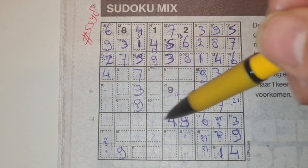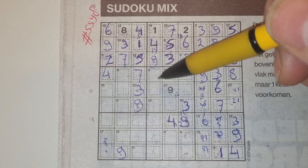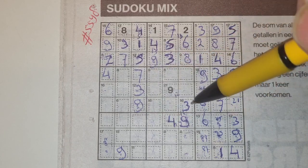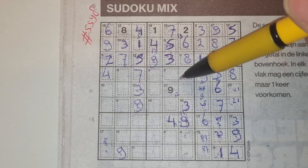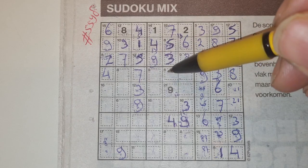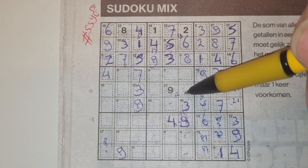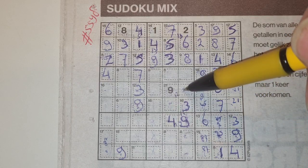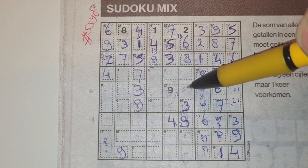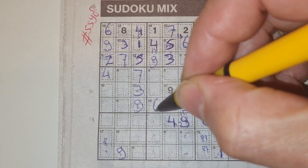Well, I need a 6 in this big square. I cannot place the 6 in the box of 9, otherwise the combination will be 6 plus 3. The 3 is already used. Cannot place the 6 in the box of 6, otherwise 6 plus 0. I cannot place the 6 in one of those two boxes, because those two boxes together should be 12. And then I need another 6. So the only place left for the 6 in this big square should be here.